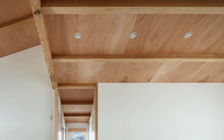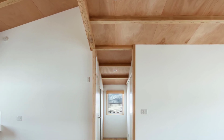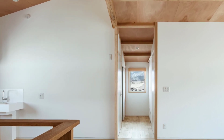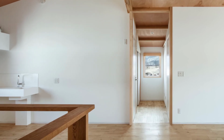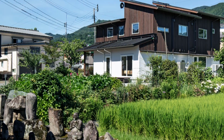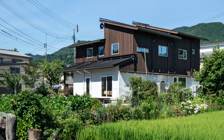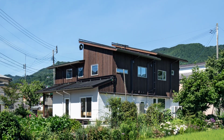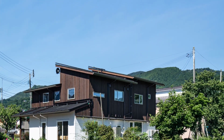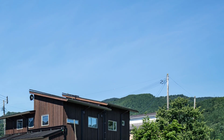This architectural masterpiece in Uonuma illustrates a profound respect for both the environment and cultural heritage. It's a vivid example of how innovative design can coexist with and enhance traditional practices, creating a home that is as dynamic as the landscape it inhabits.